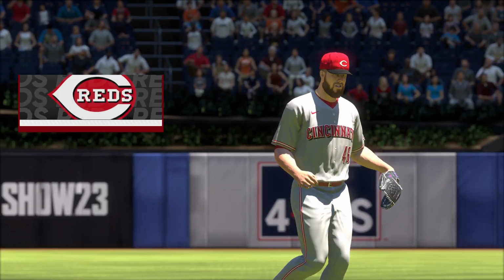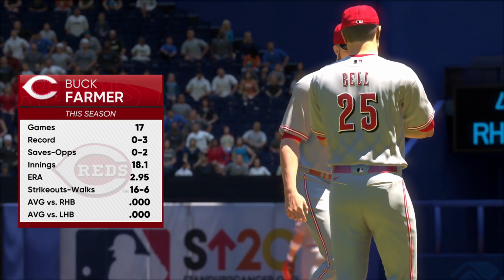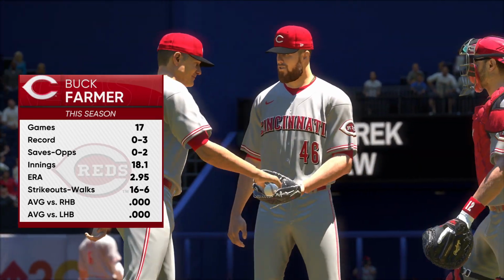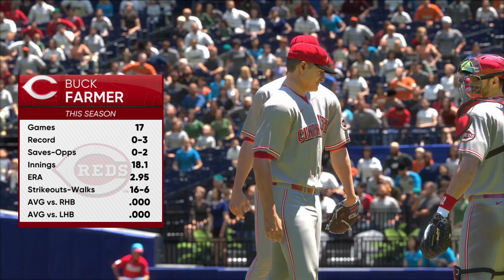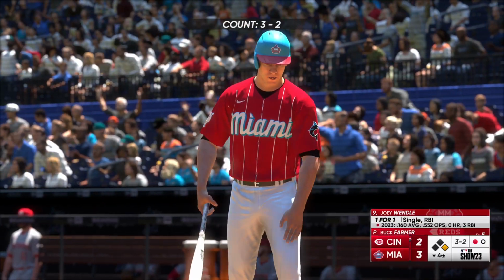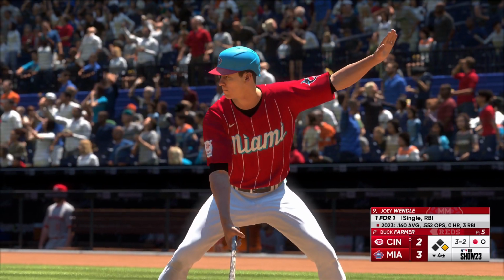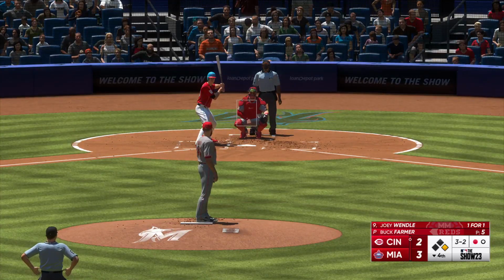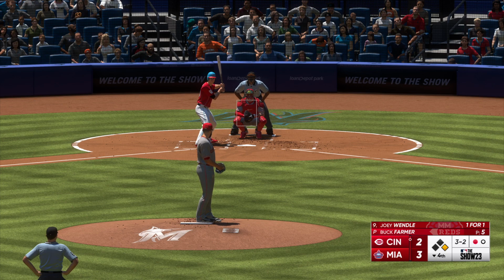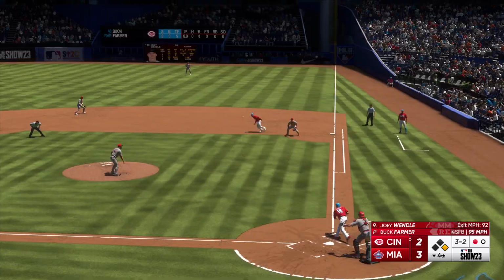Buck Farmer comes on now. He's been so good against lefties. Cincinnati, number 46, Buck Farmer. Next to hit, Joey Wendell. Singled and drove in a run his first time through. Back to work, 3-2 now.